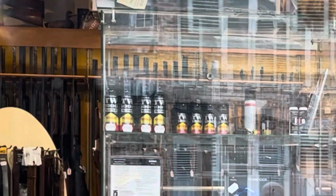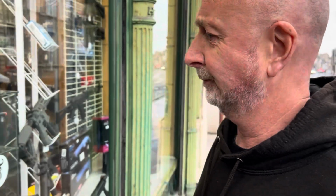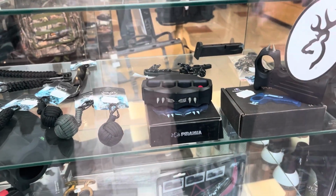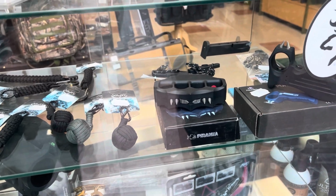What are they? Are they like flashbangs? Oh, is it pepper spray? Oh, you know what? We could pepper spray each other. No. Not doing it. Look at that! I'm going to buy that. If you pepper spray me, I'm going to smack your mouth with that. It's a proper knuckle duster, isn't it? It's like a lethal one, that.